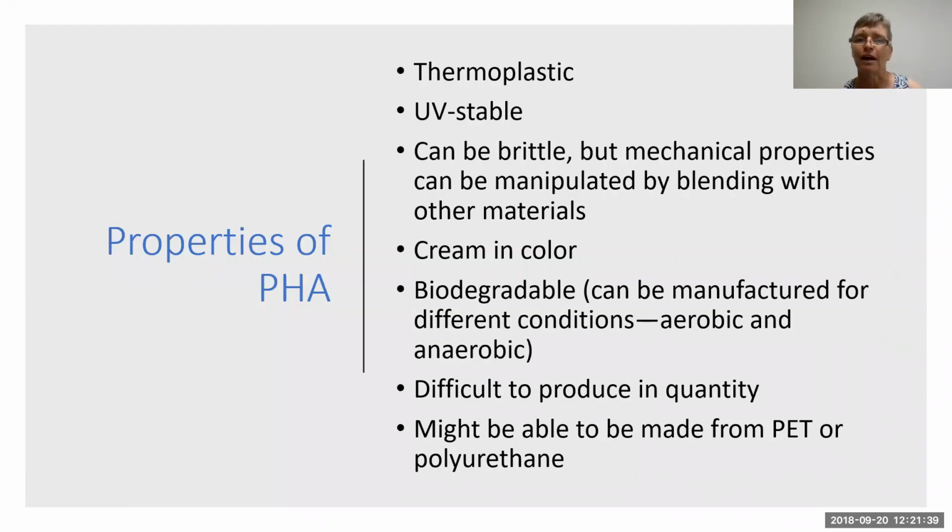But the strength of PHA is that it is biodegradable in a much more reasonable time frame than the other bio-based plastics or obviously petroleum-based plastics. It can also be customized so that it degrades in particular conditions. And this becomes important when I tell you about some of the products that have been made and used from PHA. So it can be designed to biodegrade under aerobic conditions or anaerobic conditions, in land-based conditions or submerged aquatic conditions.